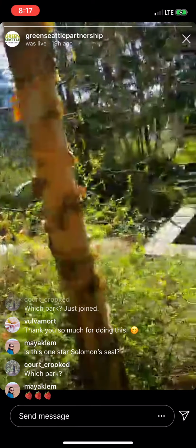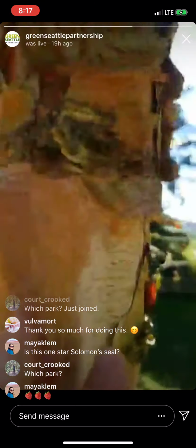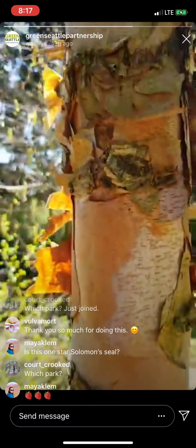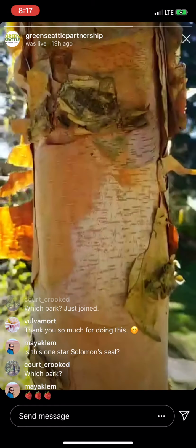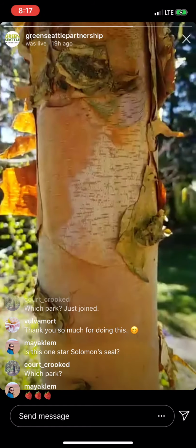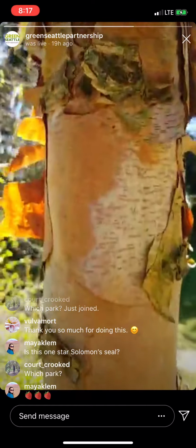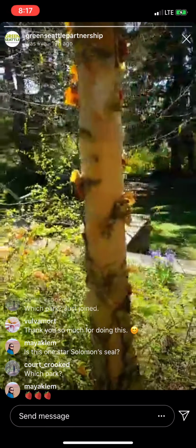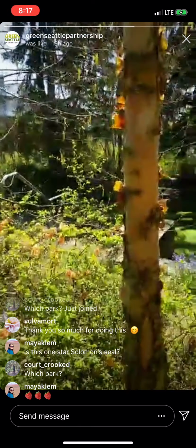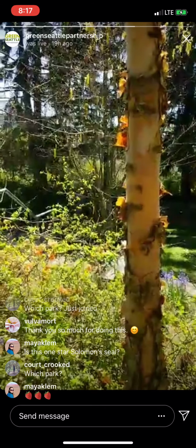The bark is molting right now. It's beautiful. There's the underside. It just molts away. When I studied Lewis and Clark, they actually made journals with the bark. And I'm sure Native Americans used a similar material. We don't have a lot of birch in Seattle. We have a hard time finding good places to plant it.